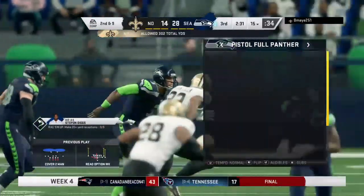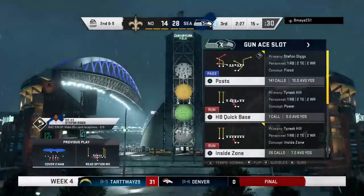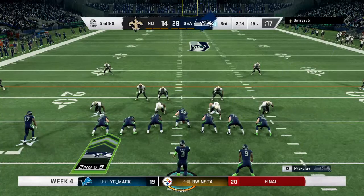Well, it's time for them to be good teammates right here. And what I mean by that is possess the ball for a little while. Get at least 2 first downs. Give their defense a chance to settle down a little bit after they give up a touchdown. Just like that.